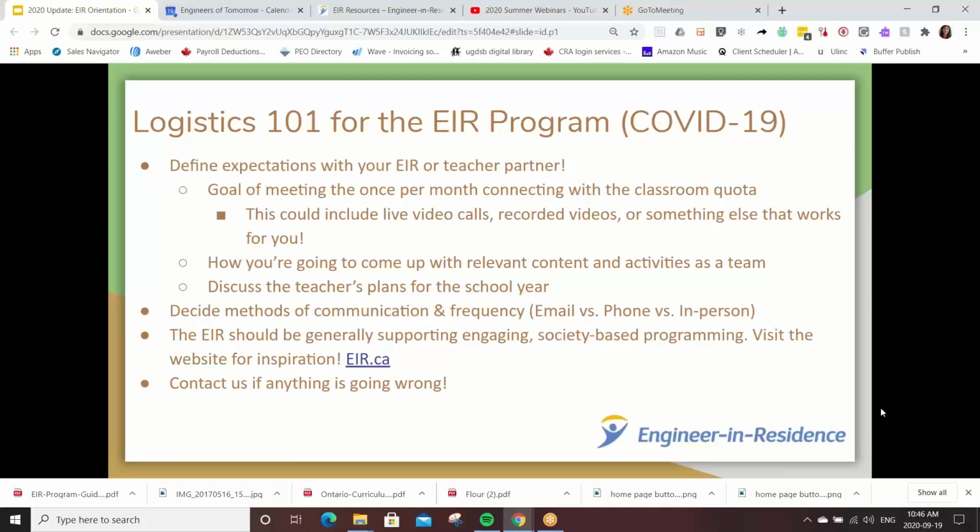Think about methods of communication and frequency. We know that when you have blocks in your calendar, and you know you have a meeting coming up with your teacher, with your engineer, that motivates action, right? So think about how often you want to do that, get those meetings in your calendar if you can, and what works for you.